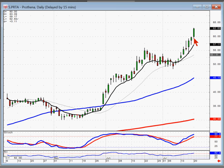Either a doji or a shooting star or a dark cloud or a bearish engulfing. If we're in an uptrend in the overbought condition, to see it move up and then come back down through that level pretty much tells us what we should know graphically. And that is, it's creating a sell signal.